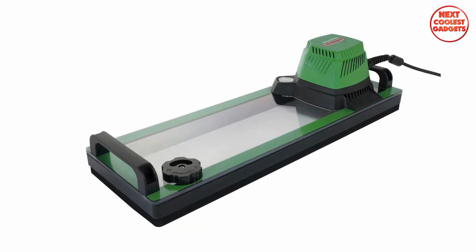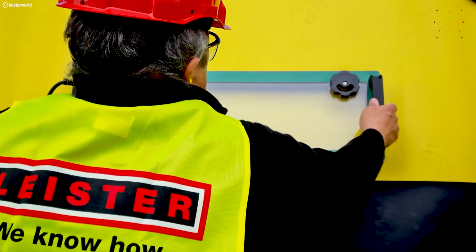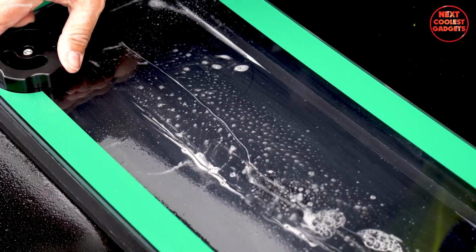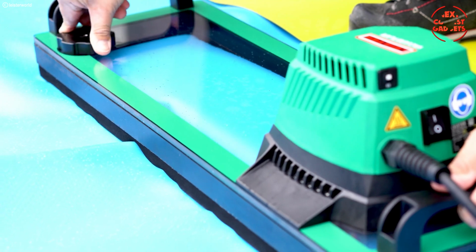The Leister Vacuum Plate 300's ergonomic design and lightweight construction make it easy to handle and maneuver. The tool's durability and reliability make it a valuable asset that will withstand the demands of daily use. With the Leister Vacuum Plate 300, you can achieve professional results, ensuring the longevity and performance of your roofing or flooring installations.